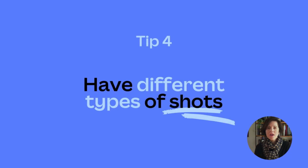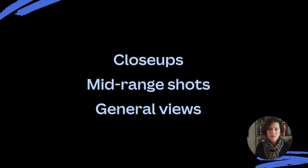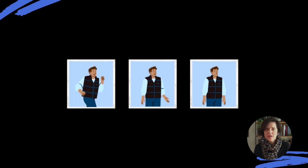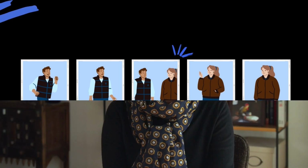4. Aim to have different types of shots. There should be close-ups, mid-range shots, and general views. The visual narrative has to be dynamic and not monotonous. If there's any repetition, it must be deliberate. It has to be part of the story. Otherwise, it flattens the story.